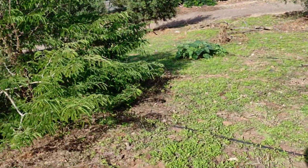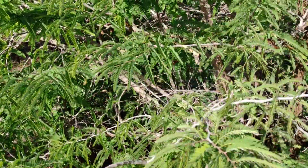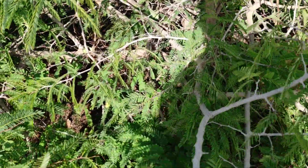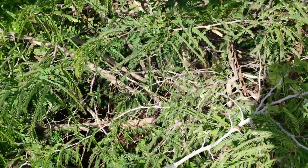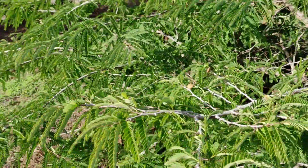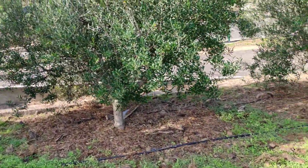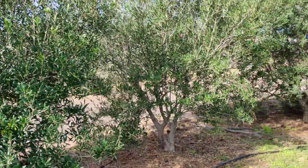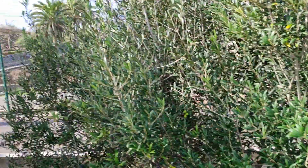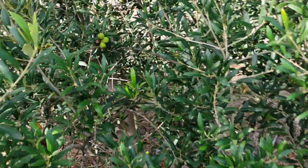More pineapple guava. What is this? Looks like tamarind, but looks like the main stem died. And those are some shoots. Yeah, it's tamarind. Lots of olives. They use the olives here to fence in land to mark the borders of their property, but here they have a fence, so why so many olives? Maybe wind protection. Yeah, definitely olives.